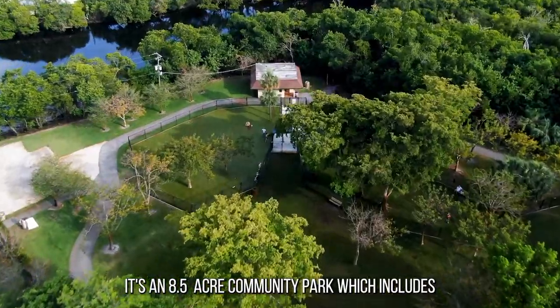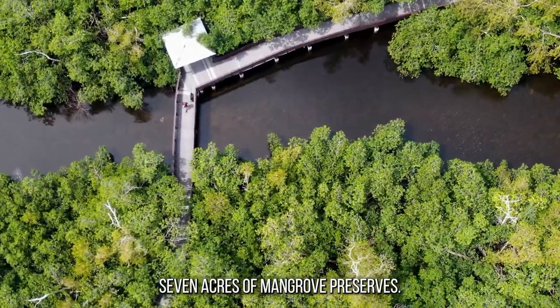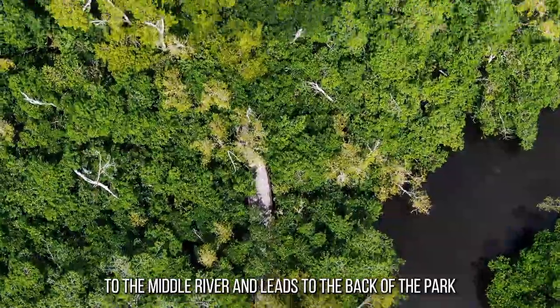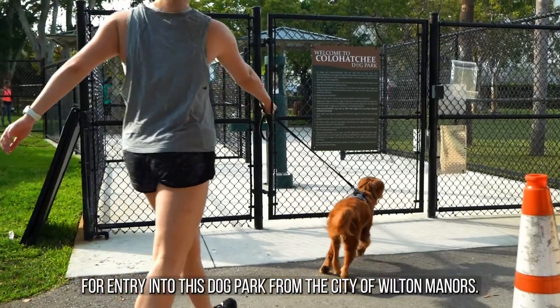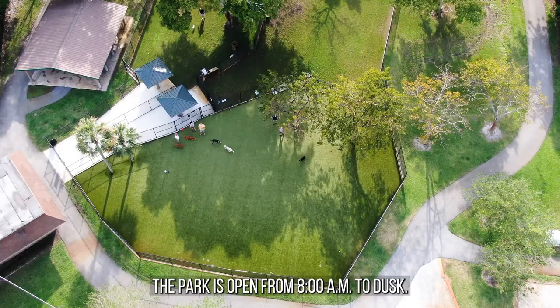Finally, Coralhatchee Park. It's an 8.5-acre community park which includes 7 acres of mangrove preserves. An elevated walkway takes you through the wetland areas to the Middle River and leads to the back of the park where the dog play area is located. A dog park permit and key fob are required for entry into this dog park from the city of Wilton Manors. The park is open from 8 a.m. to dusk.